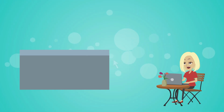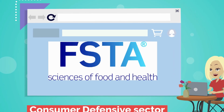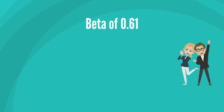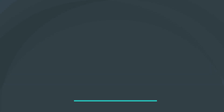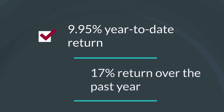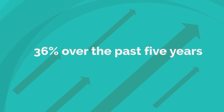What's more, FSTA is heavily weighted in the consumer defensive sector, 98.36%, which thrives during market volatility because people continue to buy essentials no matter the economic climate. With a beta of 0.61, FSTA is less volatile than the overall market, meaning it provides a smoother ride through market ups and downs. Performance-wise, FSTA holds up impressively, with a 9.95% year-to-date return and a 17% return over the past year. Zooming out further, it has returned 36% over the past 5 years, illustrating its potential to steadily grow your portfolio without extreme risk.